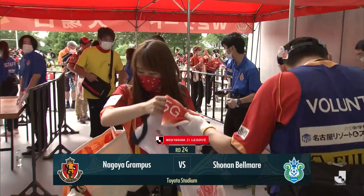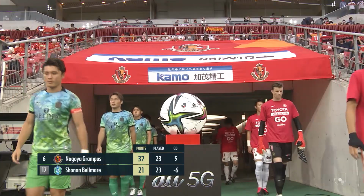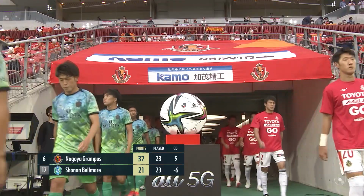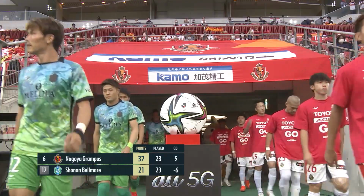Big setback for Nagoya as they lost to bottom side Yokohama last time out, and they now have had no wins in their last six. A chance to bounce back if they can manage to get the better of Shonan, who'd lost four games in a row.